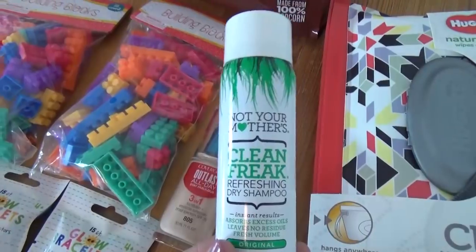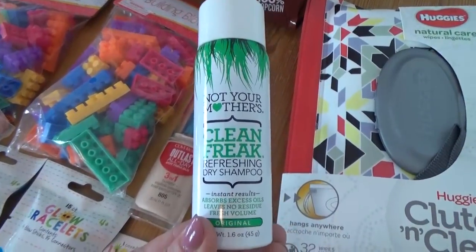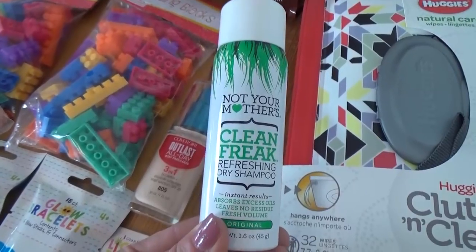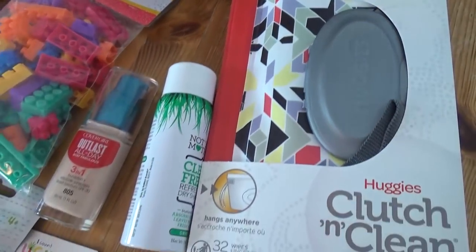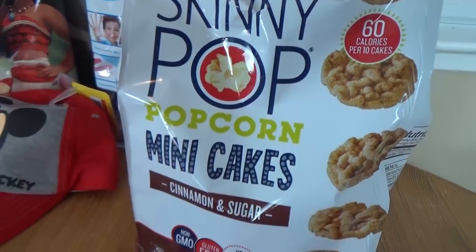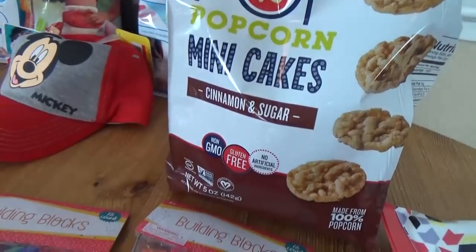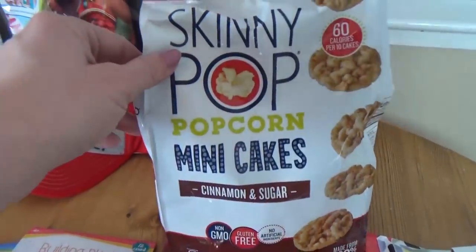I also picked up some dry shampoo. I've never tried this brand before, but I'm a big fan of dry shampoo, so hopefully it'll be good. And I also got a new thing of wipes in this handy pouch. I love these ones. And lastly, I got some Skinny Pop for my husband and I to share. And this is in the cinnamon and sugar variety. So, a lot healthier than a churro.